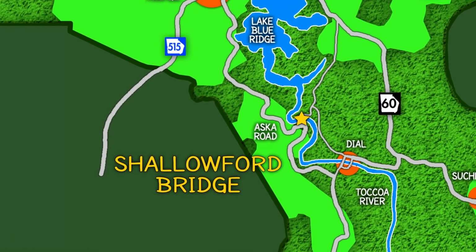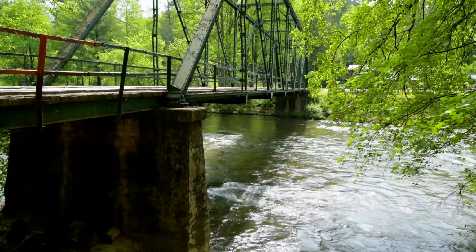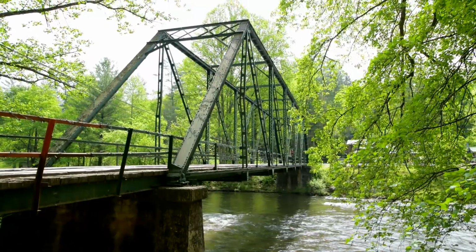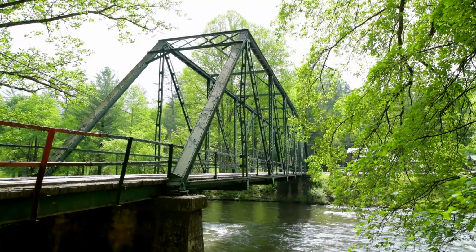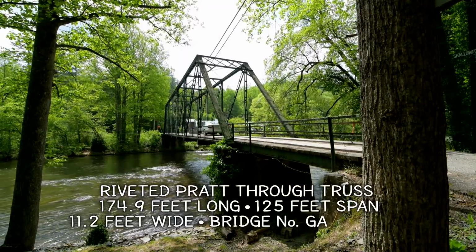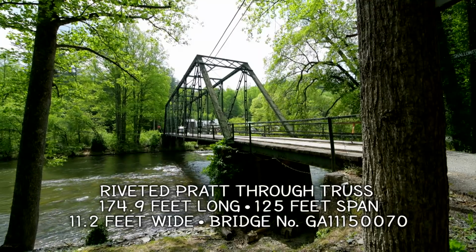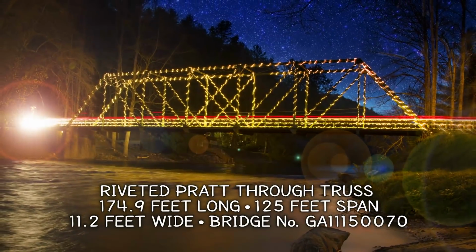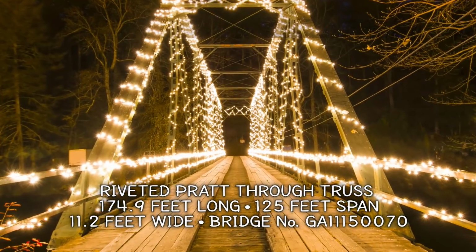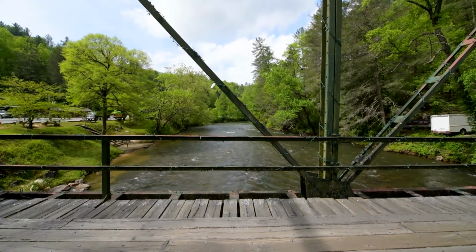Historic Shallowford Bridge was built in 1918. It's at a place just downstream from where a shallow ford was located. That is, a shallow place in the river that allowed for easy crossing. Shallowford Bridge is a riveted Pratt through truss design with a total length of 174.9 feet. The bridge span is 125 feet, with a deck width of 11.2 feet. Shallowford Bridge is eligible for the National Register of Historic Places.